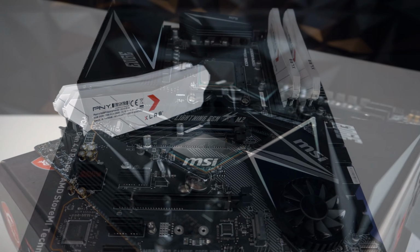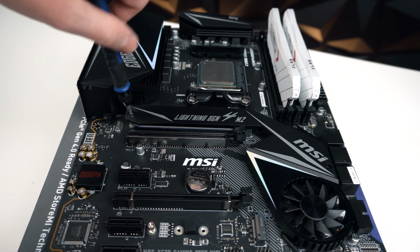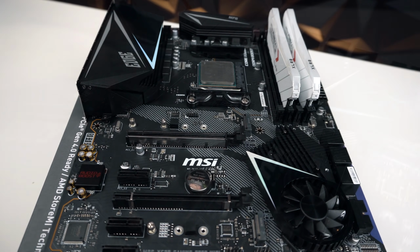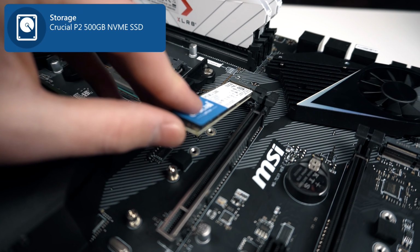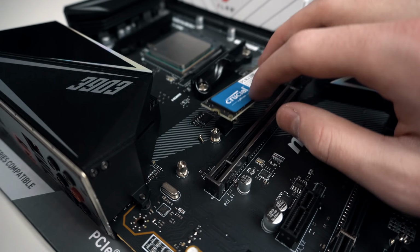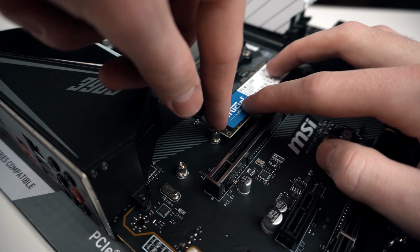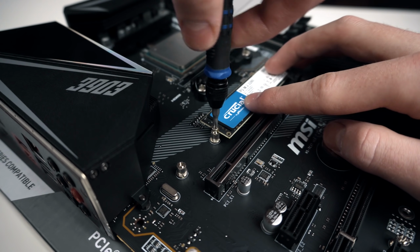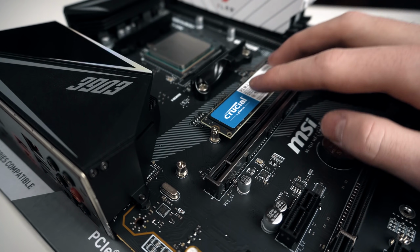And after that comes our first storage device, which does have its own dedicated heatsink, so we do need to remove it before we can install the Crucial P2 500GB NVMe SSD. And to secure it in place, we use the super tiny M.2 screw that should be included in the motherboard box. And yeah, like I said, it's a super tiny screw, so if you don't have a magnetized screwdriver, you may struggle just a tiny bit.